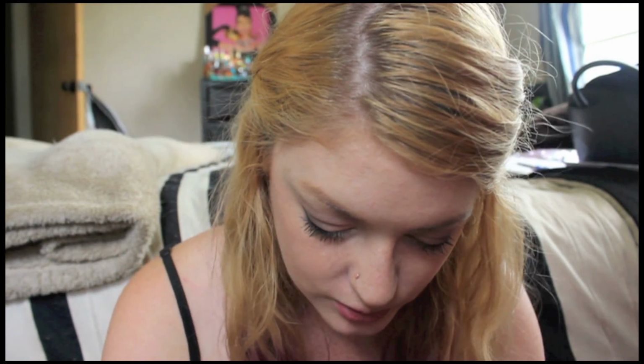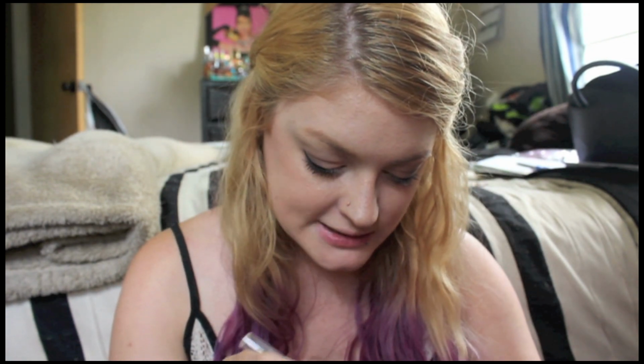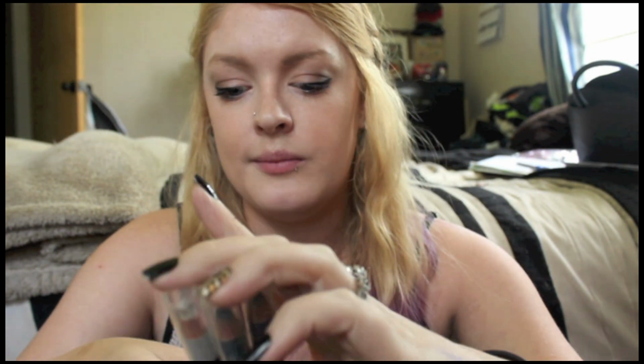So I got one in purple, I got one in aquatic, which is like a bluish green color, and I got one in white because I figured that it would maybe be a dupe for the NYX white pencils. So these are the three colors. Like I said, they're just by LA Colors, and they might come back out with these during the summer for the Dollar Tree, but I'm not sure. So if you do see these, they're very pigmented and they're well worth the money.